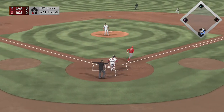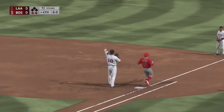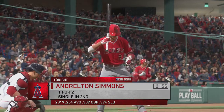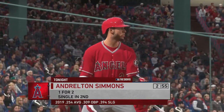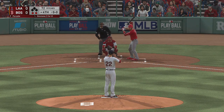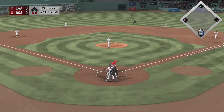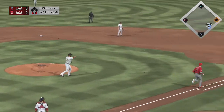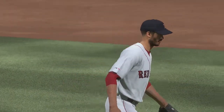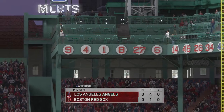In the dirt, but swung on and missed. Vasquez recovers, and the throw to first is there to record the second out. Two gone now for the Angels in the 4th. And standing in, one of the best 2-strike hitters in baseball, Andrelton Simmons. Here's the first pitch to him. Weak grounder back to the mound. Throw to first in plenty of time, and the side is retired. Angels go down 1-2-3. On to the bottom of the fourth now, still with no score.